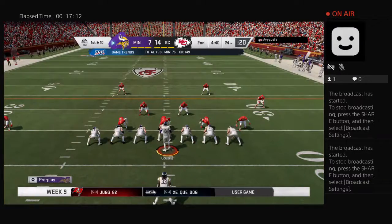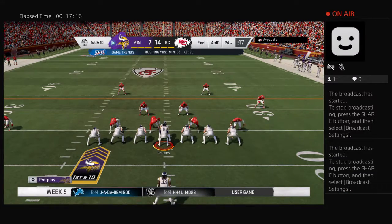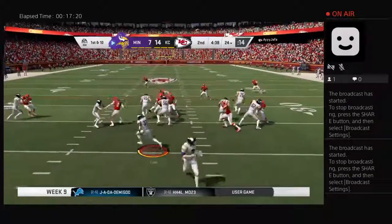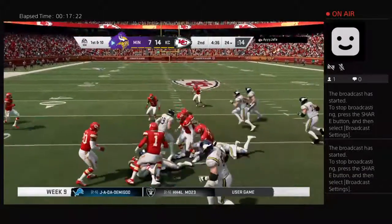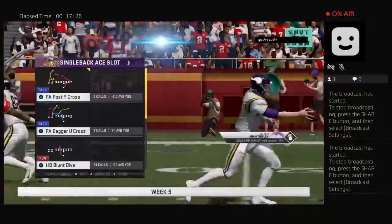The offense back out there at the line, ready for their next drive. They trail a 1-score deficit, 14-7, as they come up 1st and 10. They start the drive with Cook. It's a pickup of 4, and it'll bring up 2nd down.